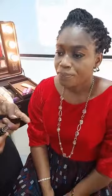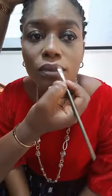Now we are going to use this. This is the Ultra Burgundy Matte Lipstick. I'm going to use it to line her lips. So just follow the natural shape of your lip, except if you want to give yourself additional lips. You can just follow the natural line of your lips, tracing it all the way around your lips. Okay?